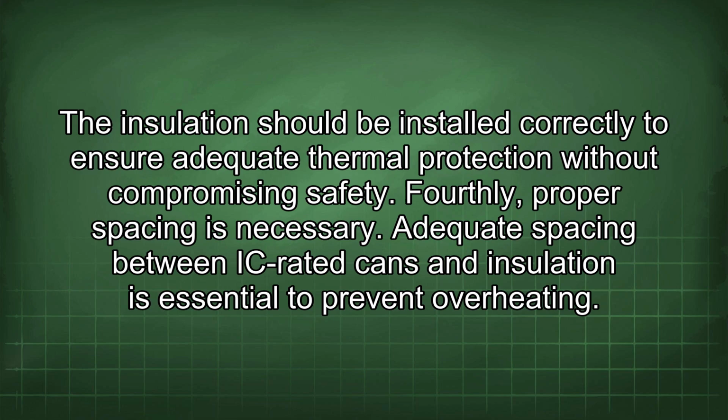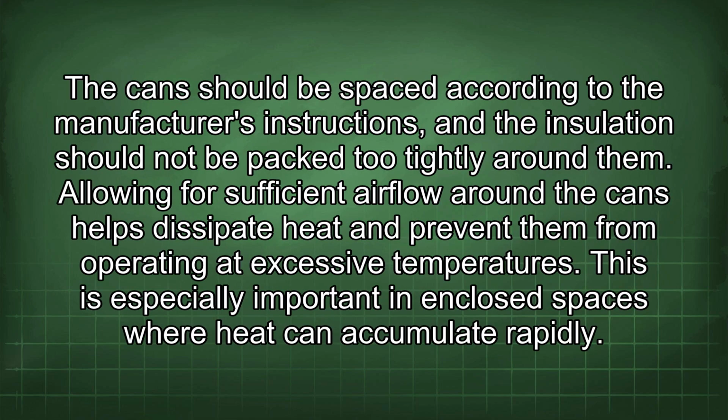Fourthly, proper spacing is necessary. Adequate spacing between IC-rated cans and insulation is essential to prevent overheating. The cans should be spaced according to the manufacturer's instructions, and the insulation should not be packed too tightly around them. Allowing for sufficient airflow around the cans helps dissipate heat and prevent them from operating at excessive temperatures. This is especially important in enclosed spaces where heat can accumulate rapidly.